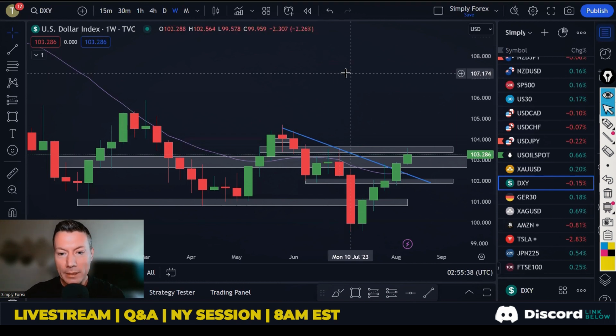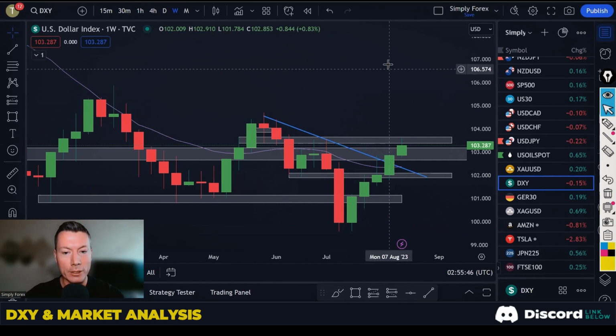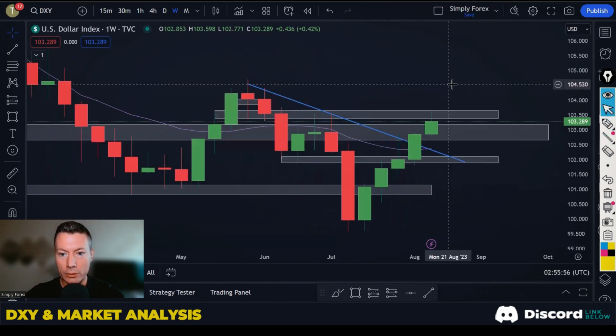Right. I'm going to start with the dollar index. I started the week with the dollar index, and I'm going to finish the week with the dollar index because it's still at this interesting level. And potentially we could see a bigger reaction today. All right, so let's zoom in a little bit.